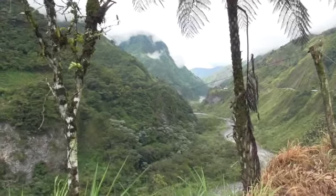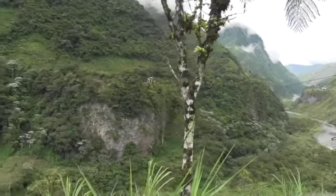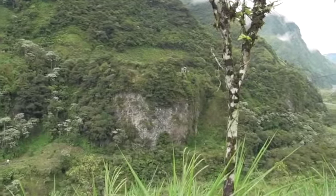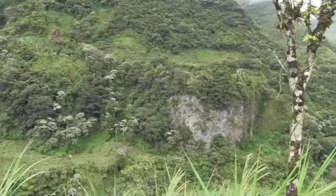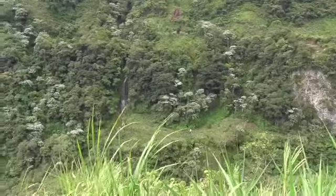And I'm guessing this river is riddled with falls. Many we can't even see. They're too small, hidden in the trees. Not spectacular enough to notice.